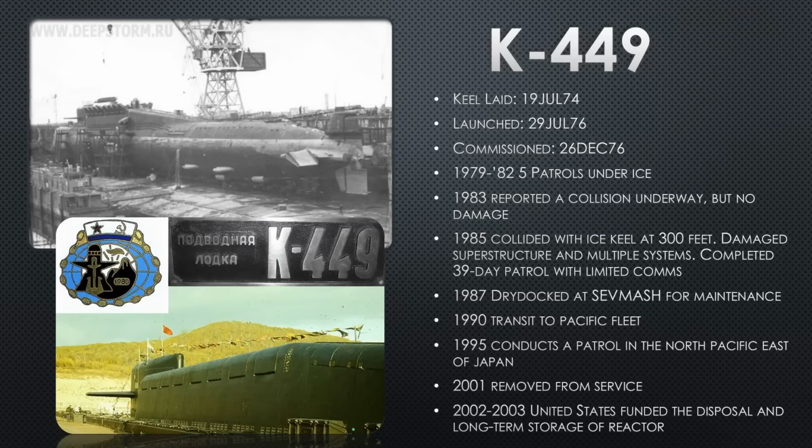Okay, K449, the third one we're building here. Again, 74 to 76 construction time. She immediately does 5 patrols under ice through 1982. In 1983, she has a collision underway with something, but has no damage. And I've checked the American logs. There was no NATO or American entry of a submarine collision in 1983 with a Soviet submarine. We had some collisions with ourselves because we're idiots. But in 1983, there was no collision between a NATO submarine and a Russian submarine.